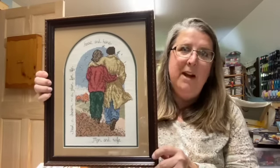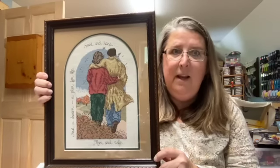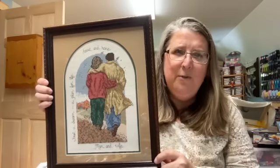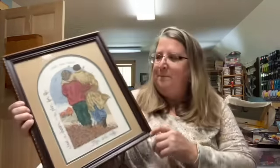But keep an eye out for it if you guys can give me the actual name of it. It might be called Heart and Hand. It might be called Man and Wife. But I'd like a little more information. I'd like to put it on the back before I hang it up.